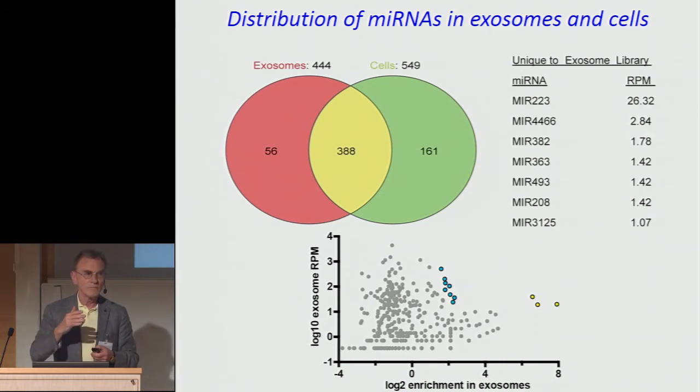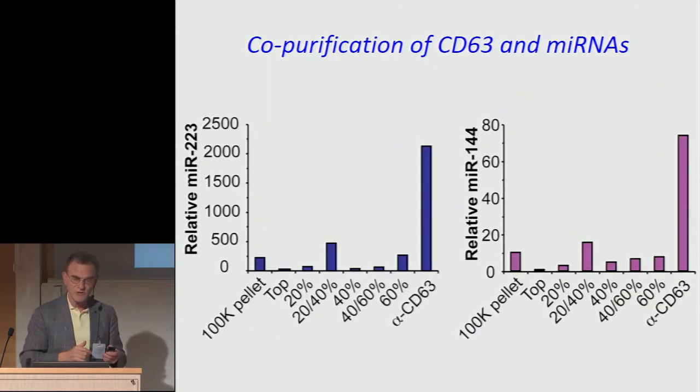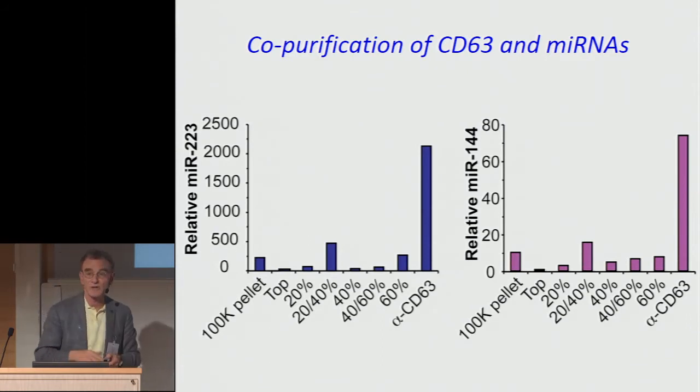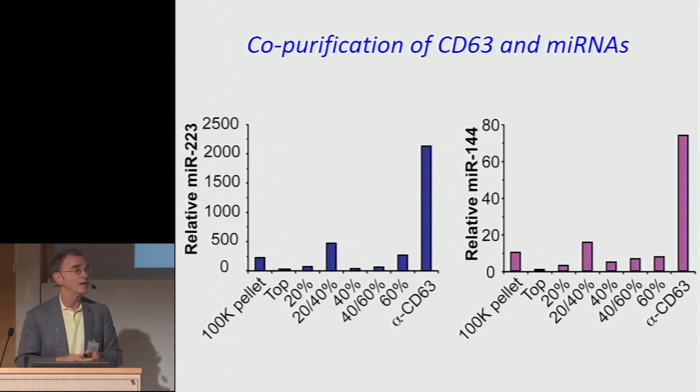So now, to show that these very highly enriched RNAs really do track during the purification procedure, we evaluate the relative level of these RNAs in the membranes as they are subjected to this sequential purification procedure. And you can see that there is a progressive enrichment in the sorting of miR-223 and of miR-144 at each step in the purification. So there really is some efficient purification going on in this fractionation scheme.